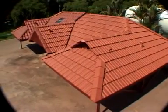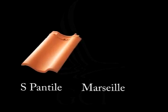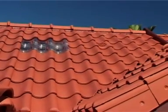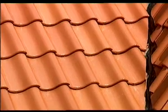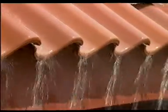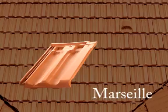GCI offers two profiles of clay roof tiles, the S-Pan tile and its latest addition, the Marseille tile. The S-Pan tile is an interlocking clay roof tile that has the contour of the wavy S. This wavy S profile is not only of aesthetic value, but its deep channel easily drains rainwater. The Marseille profile is the latest design from Golden Clay Industries Sdn Bhd.